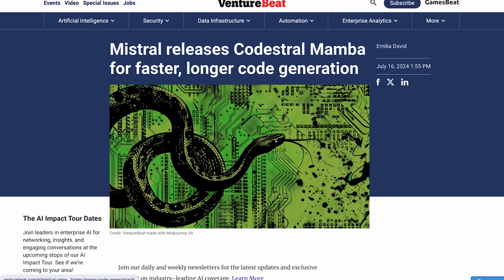So Mistral released Codestral Mamba recently, and the idea is that Mamba is a newer architecture. It doesn't use the traditional GPT architecture that most other LLMs use. And the idea of Mamba is that it's bi-directional, so it can read the context backwards and forwards. And supposedly by doing this, it is smarter and it can have a wider context window.